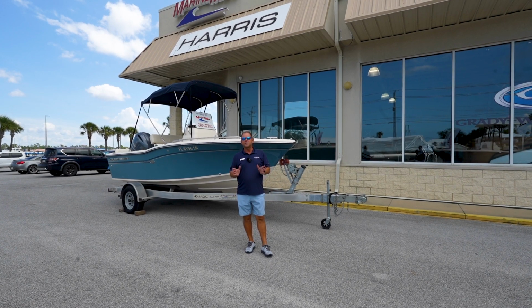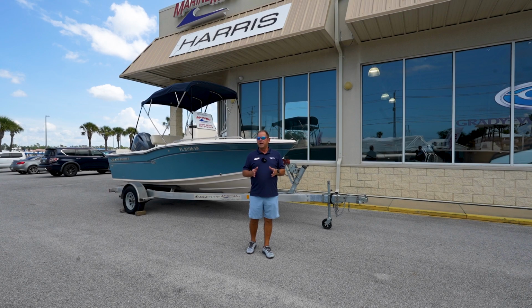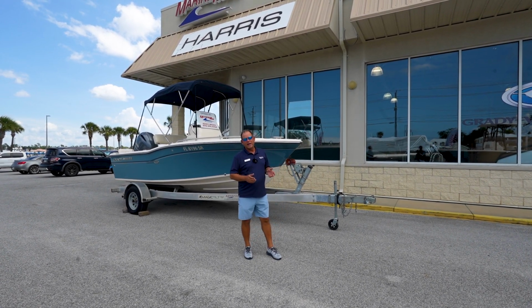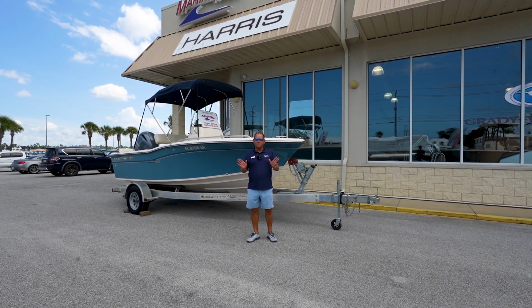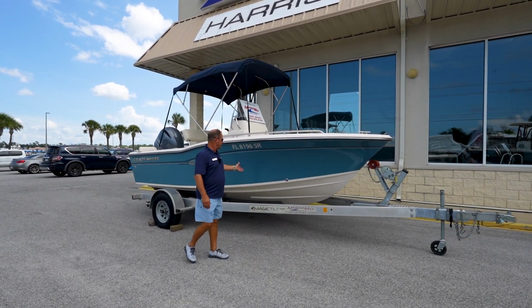I want to take a few moments and show you a boat that just became available on brokerage, a boat that's super hard to find. This is a 2019 Grady-White 180 Fisherman, packed full of features. Look at this beautiful hull color in blue.